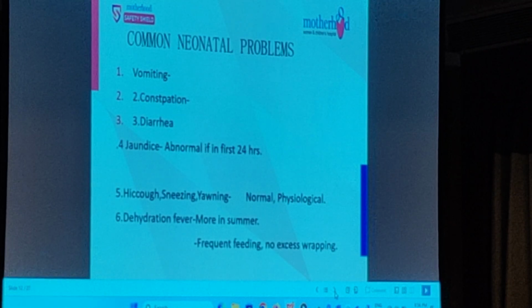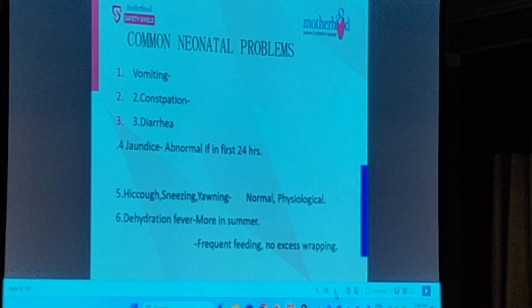Common newborn problems. I don't want to go into too much detail, but vomiting is very common in the first 24 hours. Generally settles down. Constipation very common in babies. They come saying 2-3 days not passed urine, not passed motion, but then passing gas, and otherwise a comfortable baby who's latching on very well. So then you just wait and see. Alright, it is very important to rule out thyroid levels in such babies who are constipated.